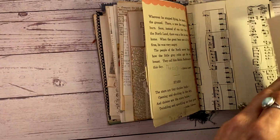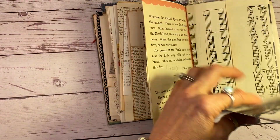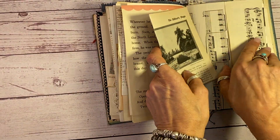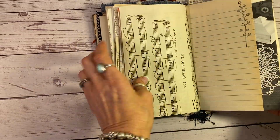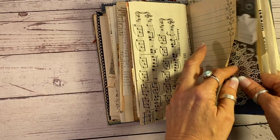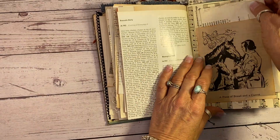Look at that gorgeous image. And then they've got the late Lord Kitchener on that side from England. And this is all put on top of an antique music sheet. Isn't that beautiful? And then we've got this 1950s crochet page.